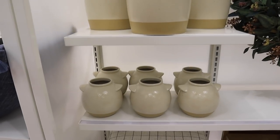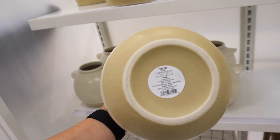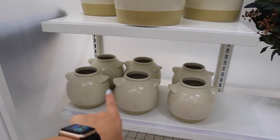More spring restocks. These are always super popular, so I'm pumped to see that they are coming back. These are more Threshold by Studio McGee little vases, and they have the big one and the smaller sized one.